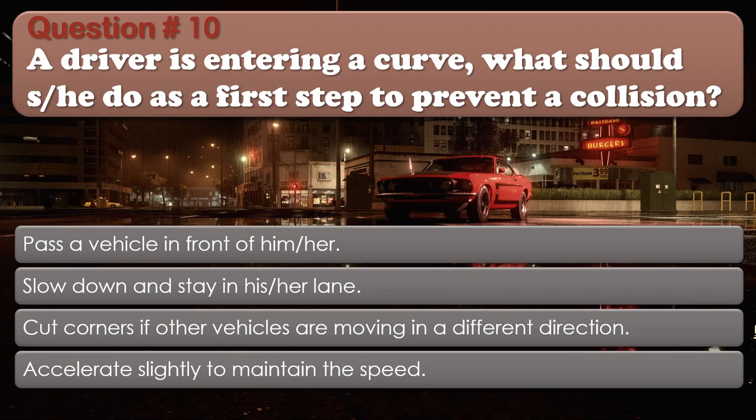Question number 10. A driver is entering a curve. What should she or he do as a first step to prevent a collision? Pass a vehicle in front of him or her. Slow down and stay in his or her lane. Cut corners if other vehicles are moving in a different direction. Accelerate slightly to maintain the speed. The correct answer is: slow down and stay in his or her lane.